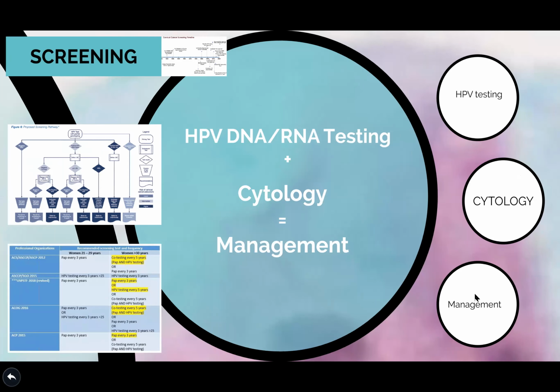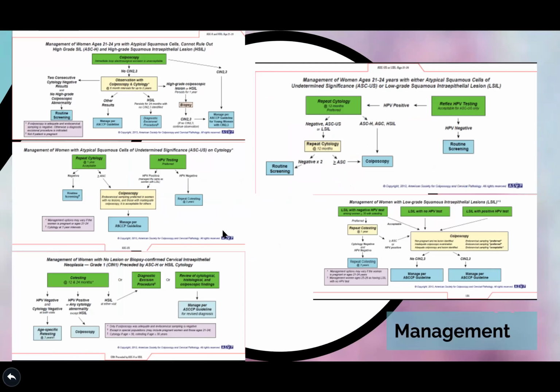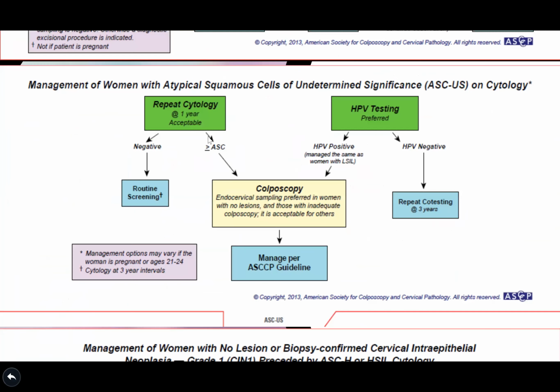the management, which is based on both of those together, the cytology and the results of the ASCUS. I'm talking about in the US, obviously. You can get these all from ASCP online, but they show you an example of each one of these. For example, what do you do if the woman has ASCUS? You repeat the cytology in a year, and if it's negative, routine.